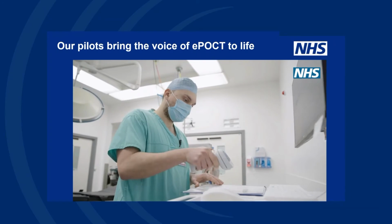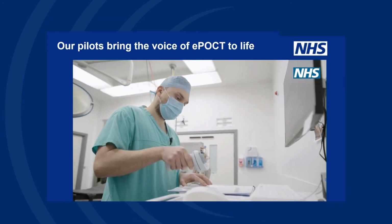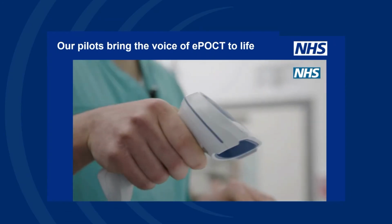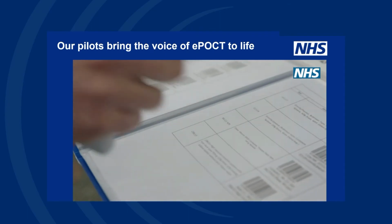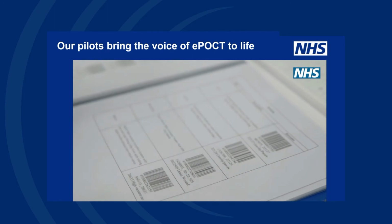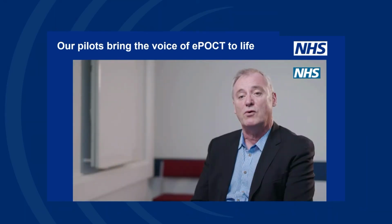My personal view is Scan for Safety, or the principle of scanning, is a no-brainer. It is a fantastic, simple tool to take on board. We don't even know the full extent of the benefits that we'll get from it, except that more data about patient care is better than less.